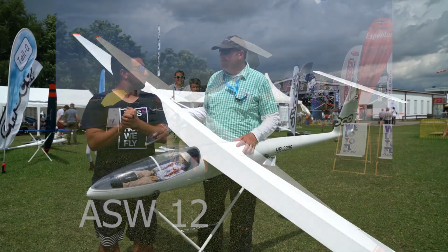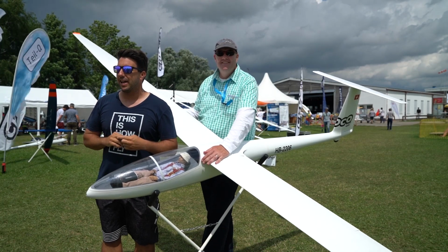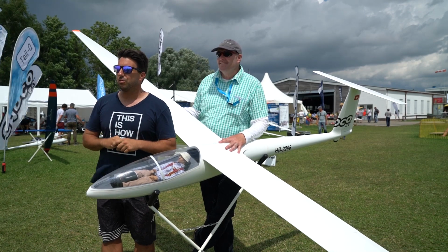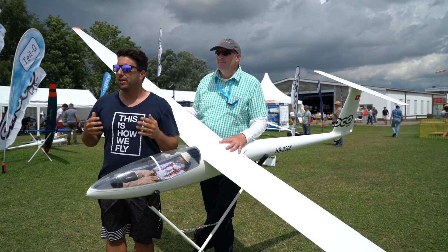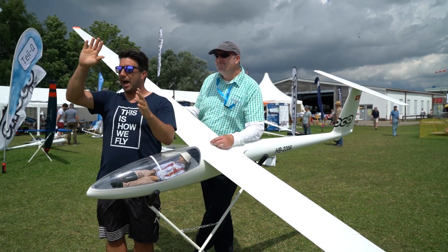We're live at the Schwabmünchen Segelflugmesse Expo here in Schwabmünchen in Germany. We have our brand new plane which we want to introduce, a cooperation between Philip Kolb here in the picture, myself from Chocofly, and the model maker Jose Medina from Spain. His name is Jorge. Hi Jorge.